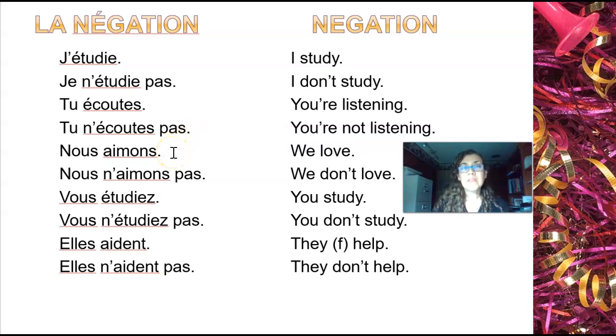Okay, next example, nous aimons. Here, because the verb starts with a vowel, we're going to make the liaison with the S on nous. And there's our ONS ending that goes on verbs that we use with nous. Nous aimons, we love. To say we don't love, nous n'aimons pas.